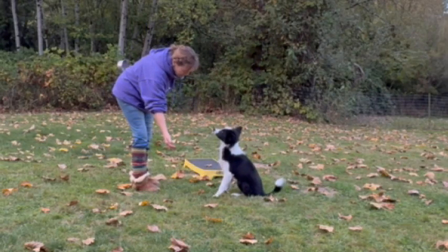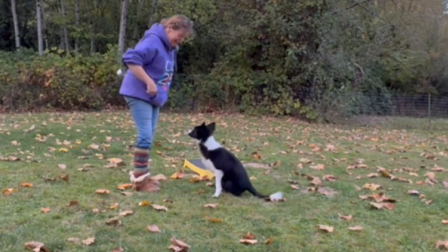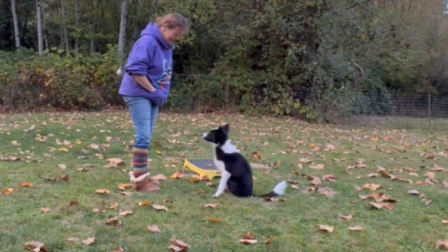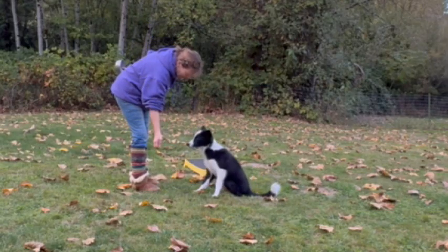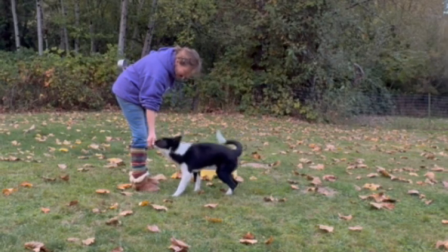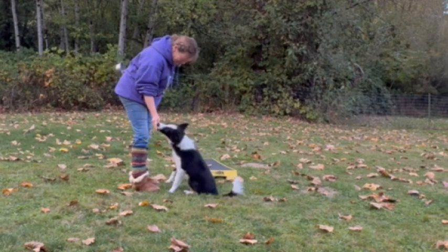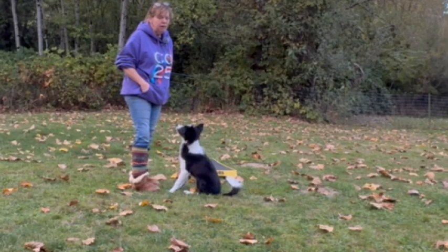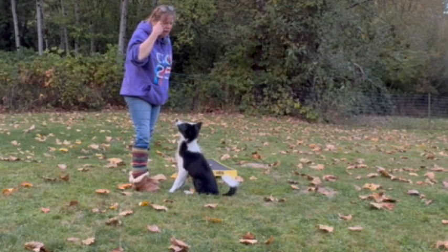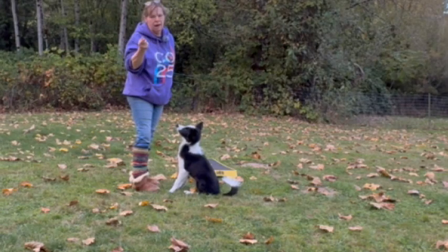Focus, good. Focus, good. Okay, get it. Yes, very good. Focus. Good. Oh, hold on. Good. Get it, get it. Wow, that was your best one. Good boy. Super. So focus is a little bit of stay work in there, but focus is basically look at what I want you to look at.